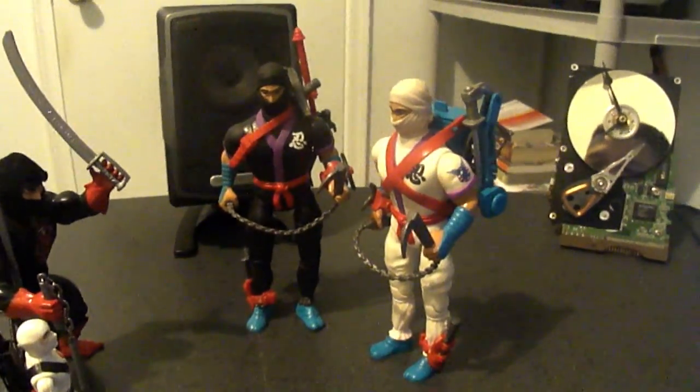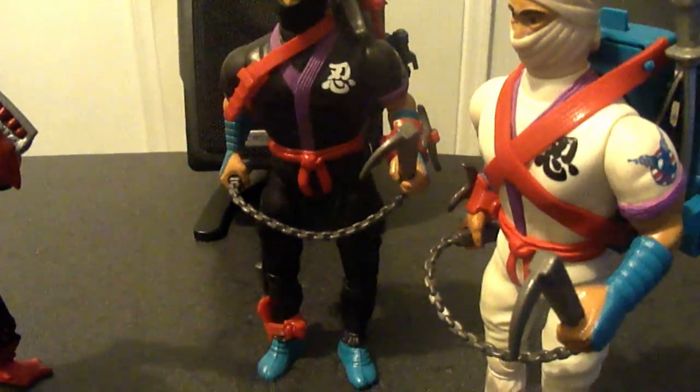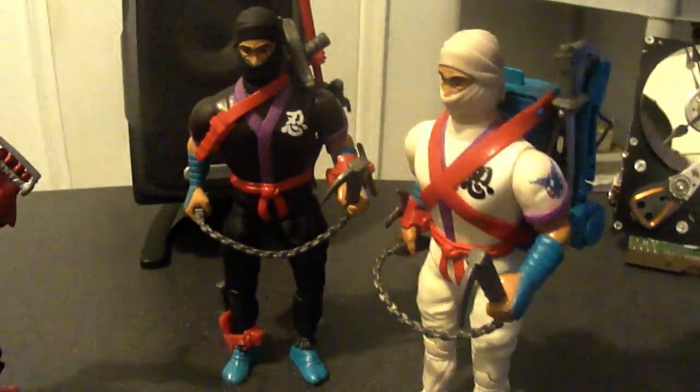So I've been waiting and waiting until I found this guy on Facebook, and I made an offer just for those two accessories, and he took it. He's like, yeah, okay, no problem. So I finally have a complete white dragon and a black dragon. So I'm glad I actually was able to complete both those figures.